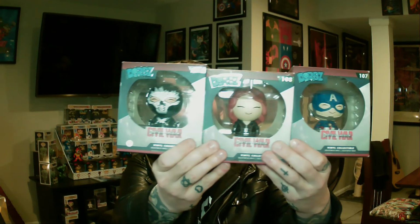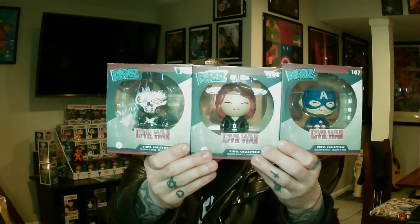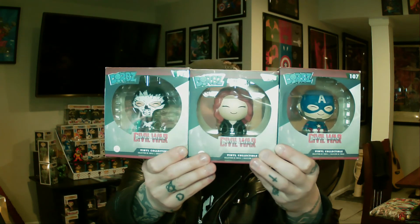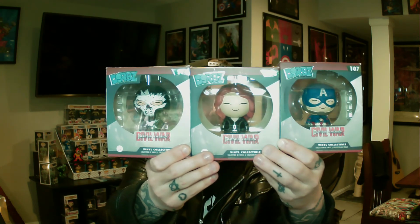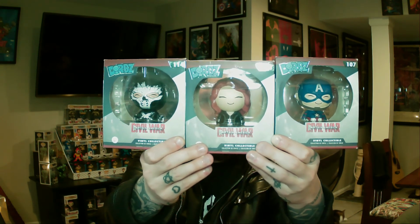I do. So let's start off by showing you some of these, the Civil War Dorbs. Aren't they so awesome? I did not have these guys yet, so they were a perfect addition to my Civil War collection. I think they're awesome. Obviously, you can see Crossbones, Captain America's there, and so is Black Widow. They're all there. They're so cool. I didn't have these, so I'm happy to have finally gotten my hands on them. I got them for, I think they were 2 for $5 or something like that.